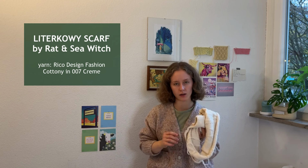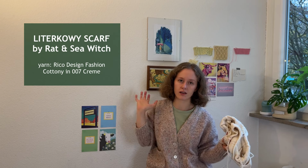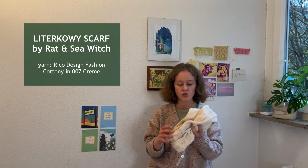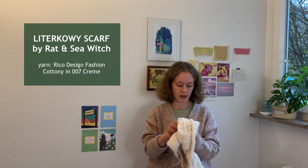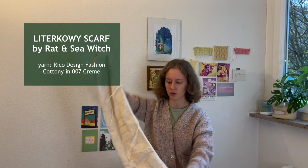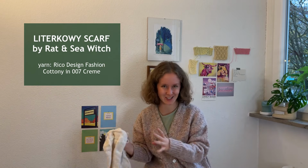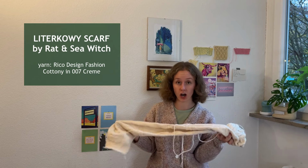The idea of this pattern is that there are charts for every single character of the alphabet, and then you can make your own word or sentence that you want to put on your scarf. So you can customize what your scarf says, which is really fun. I don't know if you could just read it because it is not blocked yet, so it's a little bit difficult to read, but it says Cozy Girl Wind. Because I'm still missing the last two letters, but it's gonna say Cozy Girl Winter, the opposite of Hot Girl Summer.